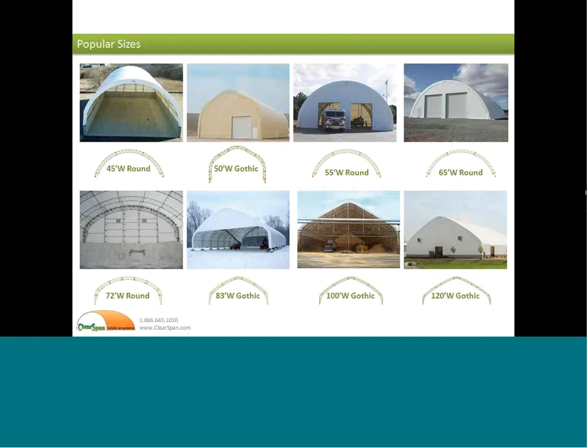These are just some popular sizes that we see in our buildings. You know, typically the rounded style buildings you'll see here, the 45, 55, 65, and 72 wide buildings are actually a little bit more affordable per square foot, while the Gothic style buildings offer a lot more space. So if you're doing anything with pallet racking, super stacks, anything where you're going to stack high, the larger Gothic style, the 83 wide, the 100, the 120, or even down into that 50 wide building are buildings that will give you a little bit extra space.